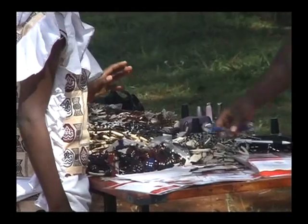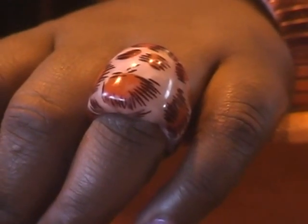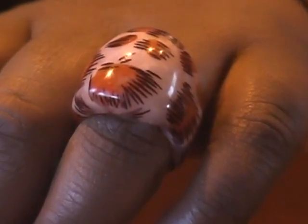Bone carving's eco-friendly standards are maintained by the fact that what is waste in this process is in fact raw material for yet another process.